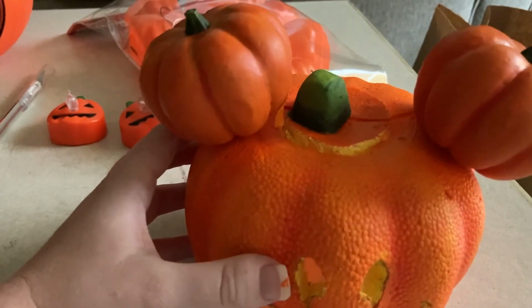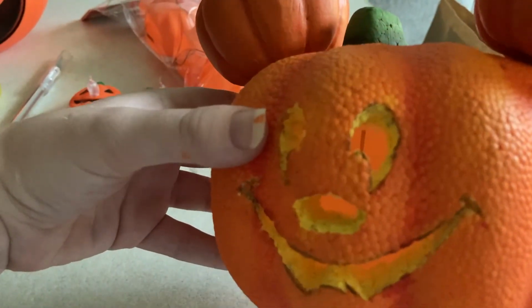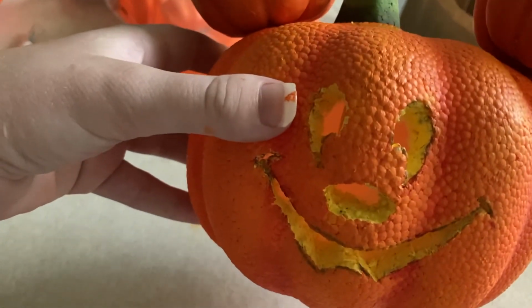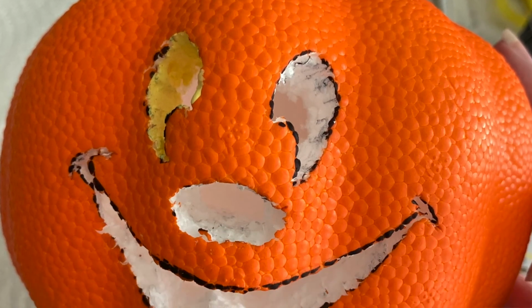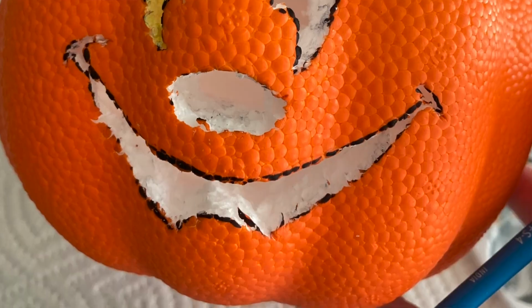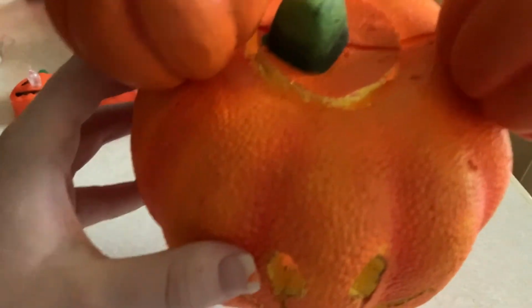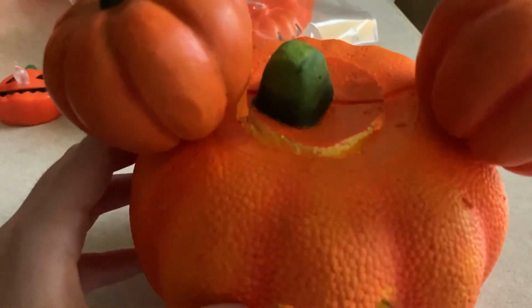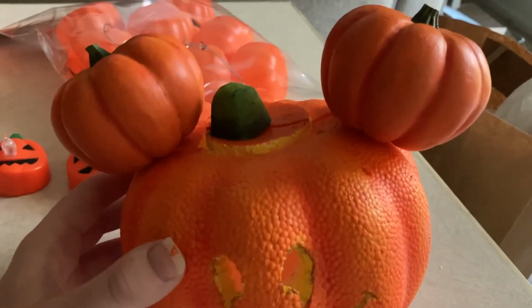It's clearly not perfect. It's styrofoam, so it's pretty hard to cut. So it's a little jagged, but I painted the interior yellow to try to mask the roughness of it, and once I put the light in it, it actually looks pretty good. It's definitely not designer, but pretty good. And I like how the pumpkins on the top turned out.